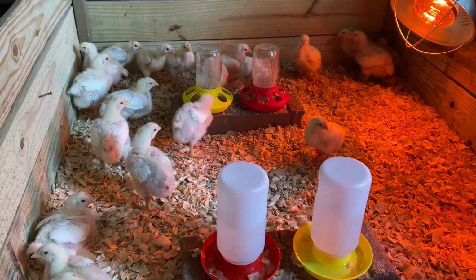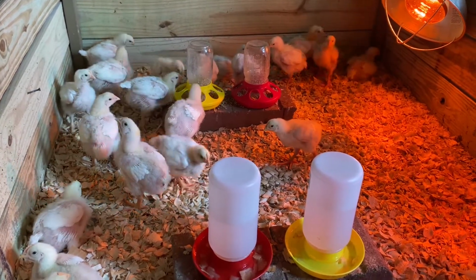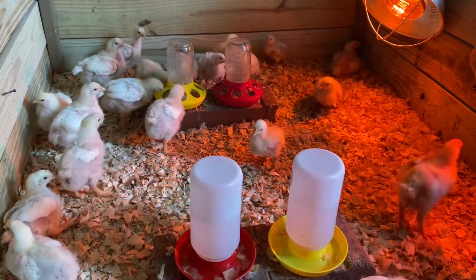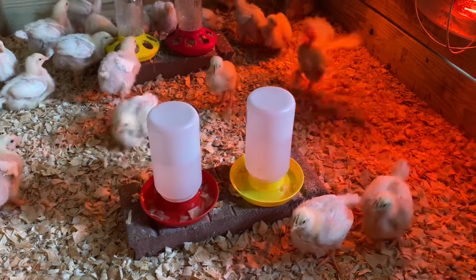I occasionally put some garden scraps or kitchen scraps, like cabbage leaves, things like that, out here, and they haven't been terribly interested just yet. That will change. They certainly will get more interested as they get a little bit older.